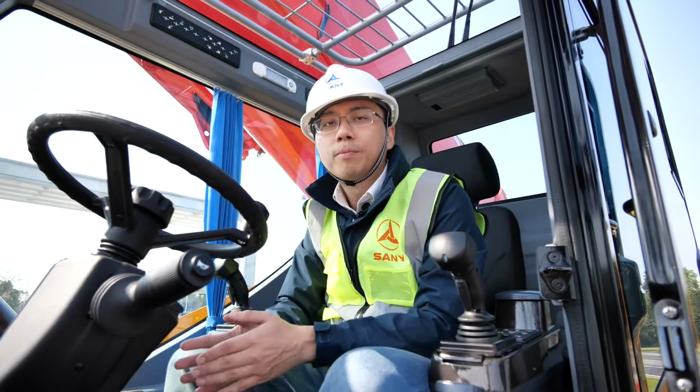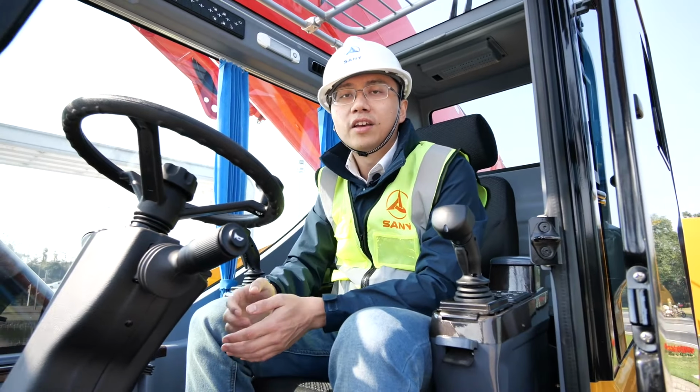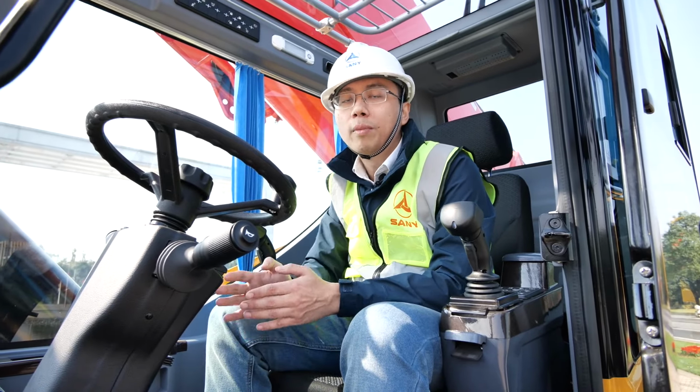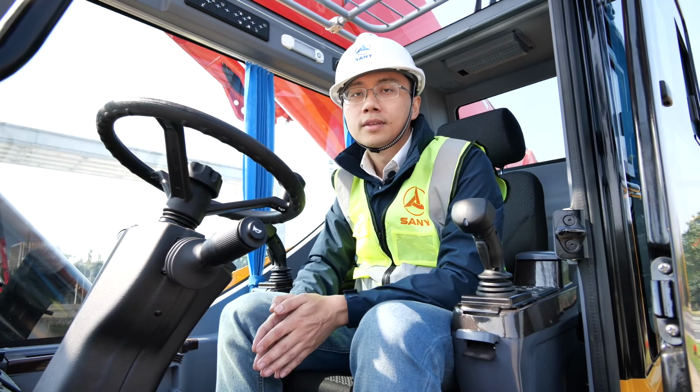This cabin can tilt backward from 0 to 20 degrees to provide the operator with a better view of the load when he's working with high boom angles. This also helps reduce operating fatigue.